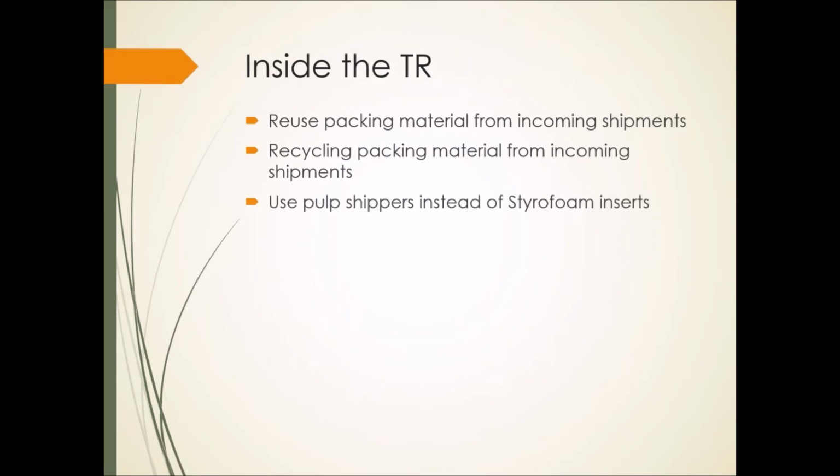Eliminate styrofoam out of your waste stream by using recyclable pulp board shippers instead of foam inserts. Fun fact, some pulp board shippers are made of pulped newspaper and recycled wine corks.